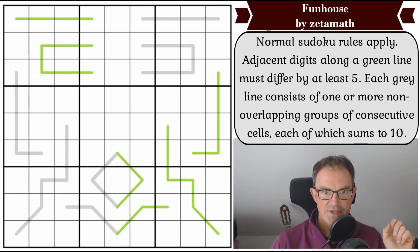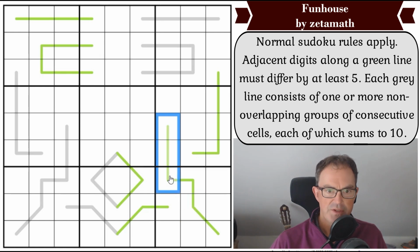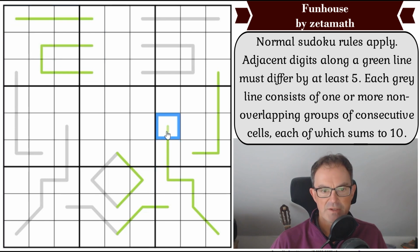Now, what can I see immediately? I'm wondering... Let me just check that. No. Okay, so this is the longest green line, I think. Although there's a whole package of green lines in the top left, but that's the longest green line.